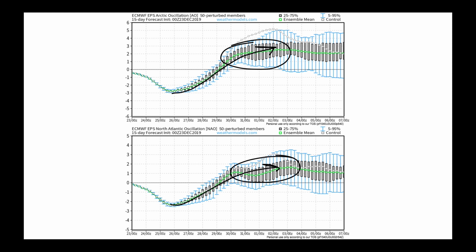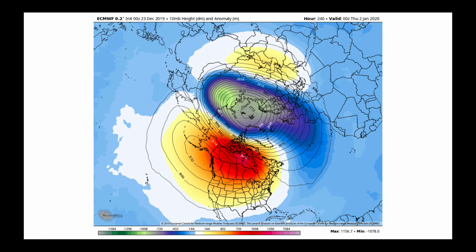If the NAO is positive, we're typically not cold over the eastern half of the United States. And these two features go positive and they want to stay there. And that's because there's no support even in the stratosphere for this. Over the next 10 days, the polar vortex is wanting to move over parts of the Arctic, over parts of Siberia, and stay relatively strong.